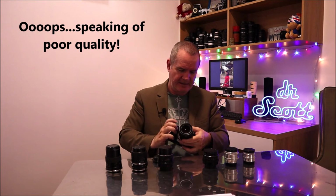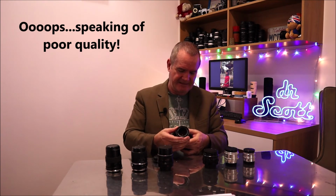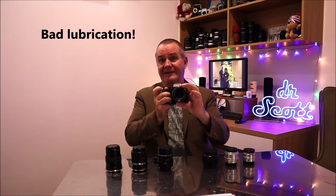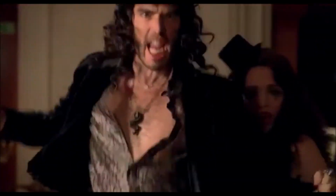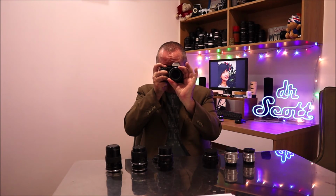Hold on. That's one thing against these newer ones: the focusing ring is not so smooth. On a screw mount, if it's not smooth as you turn, you actually end up unscrewing the lens from the mount. So I'm going to go past and bring it in. There we go. Focus in on the end of the camera. 1, 2, 3.